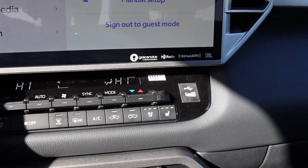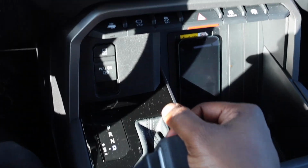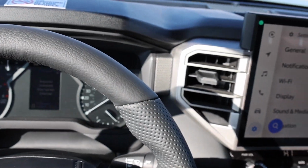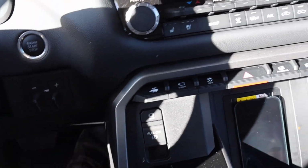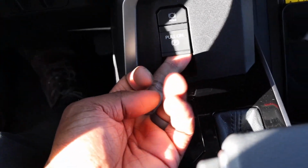There is one USB down below, and this truck does have a hold too, so if you are driving, you come to a stoplight, you can push this button here, and oh, you gotta buckle your seatbelt though. So unfortunately, yeah, I'll hold it, and so that way you can rest your foot a little bit, and then if you're going, you can just hit the gas again. Electronic parking brake right there.